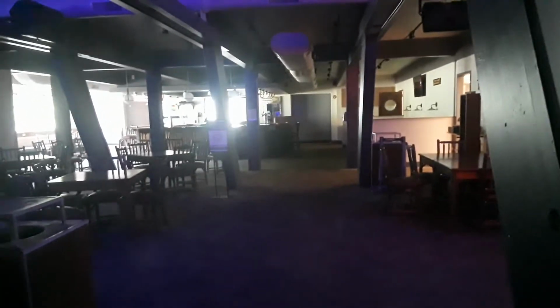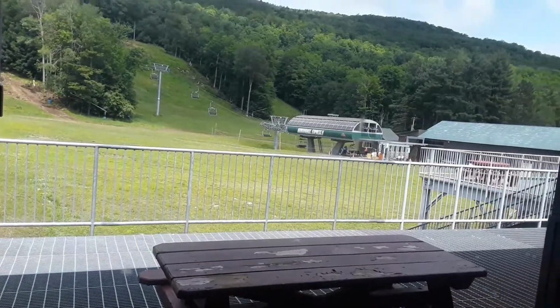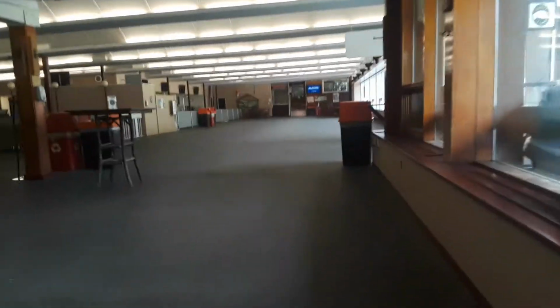Now, let's take a peek into the restaurant. Bartender. His name was probably Dinkelberg. And then there's a little bar there where you can get coffee, hot chocolate, or a local beer. There's one of those deck areas. This is a huge room.